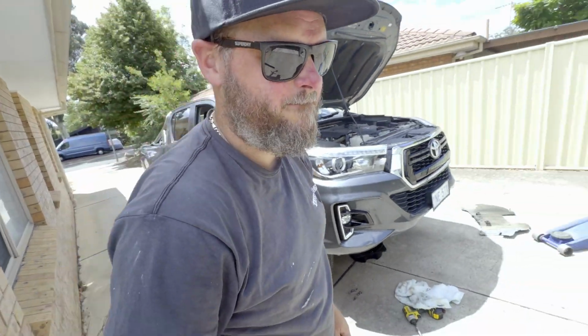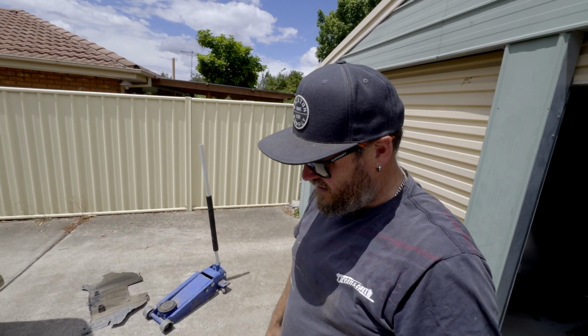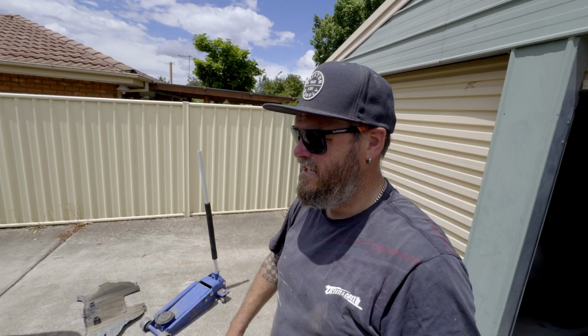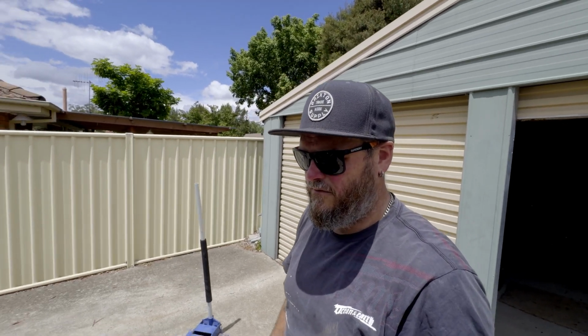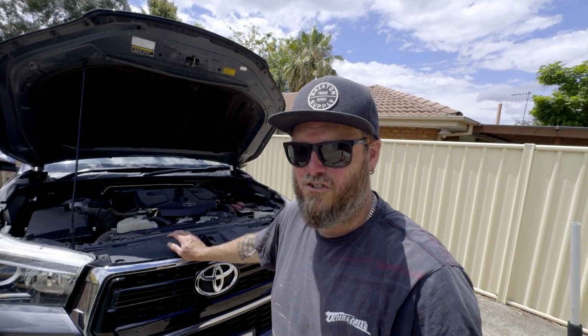Also, while that's draining, as I said earlier, I service the Hilux every 5,000 Ks. The reason is that they are a dirty engine. Toyota recommend every 10,000, but I'll do it every 5. Engine oil filter, nice and clean, not going to have any problems. On the other hand, the wife's car, a Toyota RAV4, gets serviced every 15,000 Ks at the Toyota dealer. I'll do a 7,500 kilometre engine oil replacement.